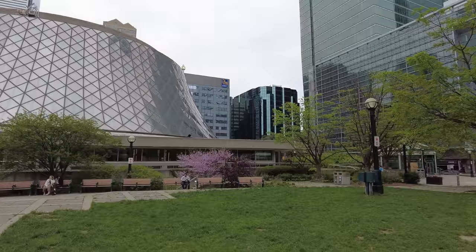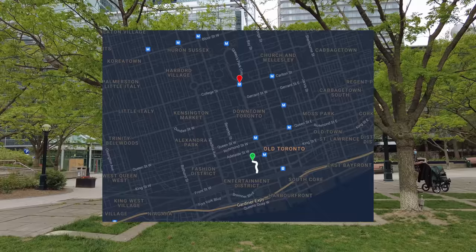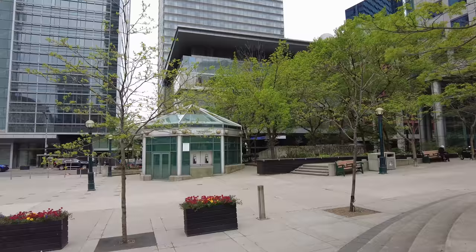And for this one, I'm gonna head south down to Front Street, then I'm gonna walk over to John Street. Then I'm gonna head north up the entire length of John Street, and that'll take me to Grange Park. And from there, I'll probably just head on over to St. Patrick's subway station.